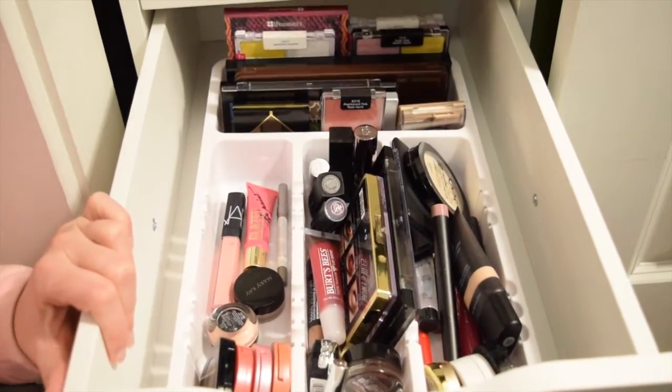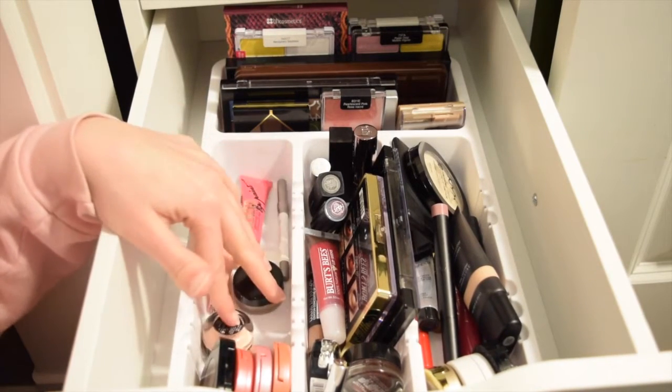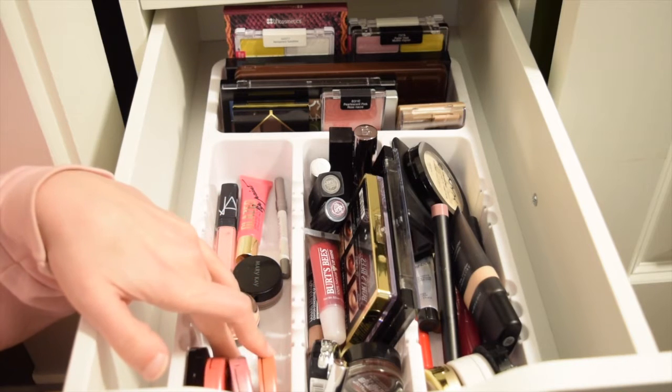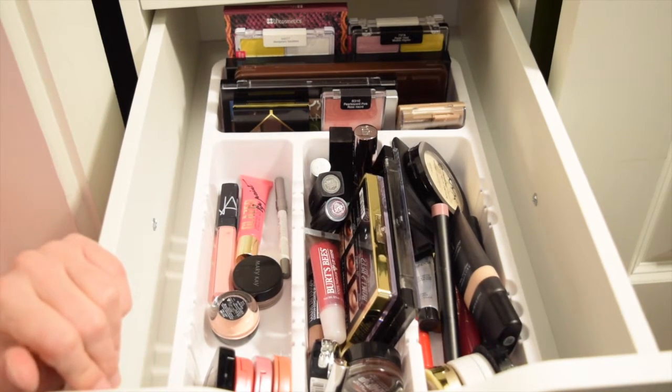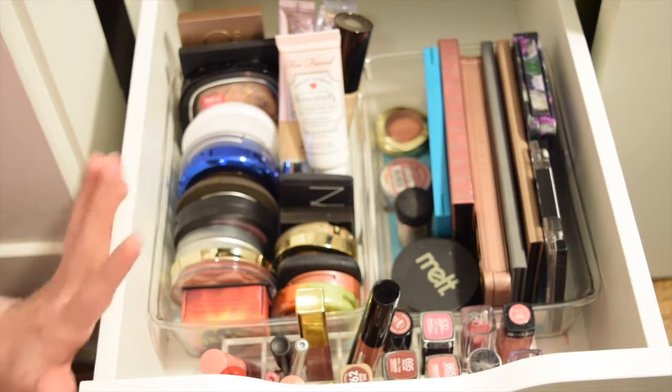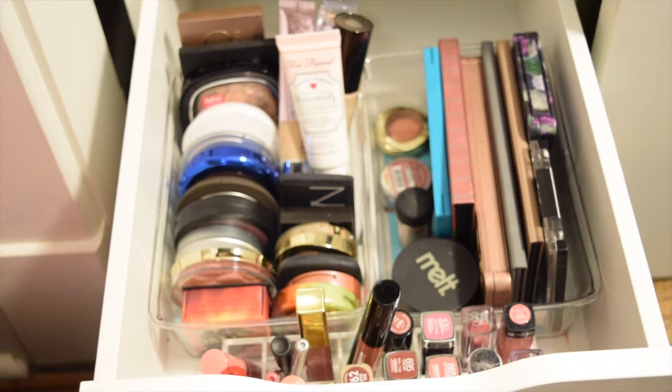I have some lip glosses and a Project Pan, so I think I'm going to hold off on these items. This is more blush. Let me go back into the other drawer and see if there's anything else I want to pull. Okay, and this is back into my favorites drawer. Let me know if you like the angle. You're kind of up higher this week.